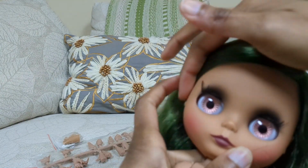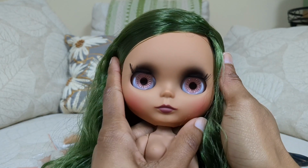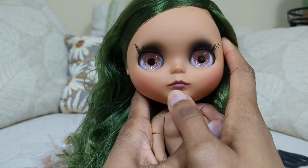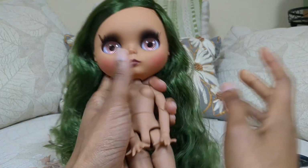So she has this smoky, kind of smoky eye going on with the black. That's actually really, really pretty. I really love that. I really like her lips as well, this sort of plum matte color, and her rosy cheeks. Really pretty.